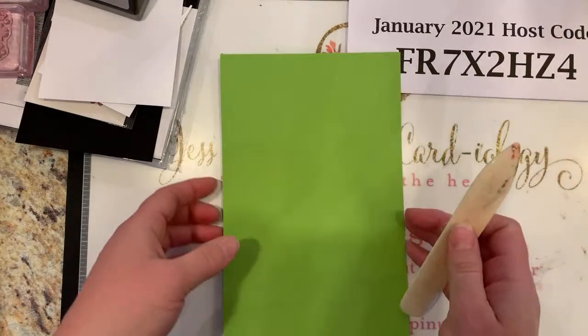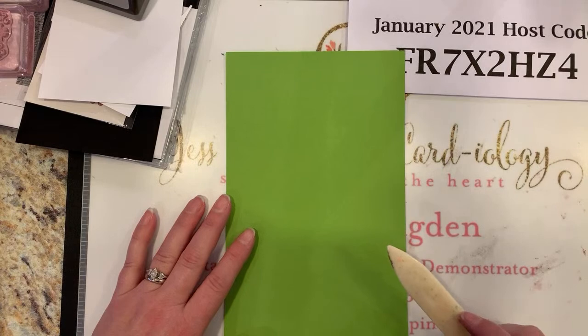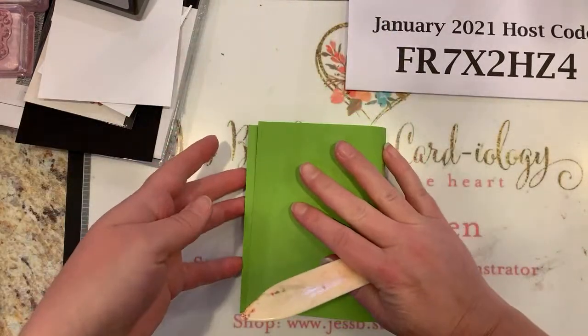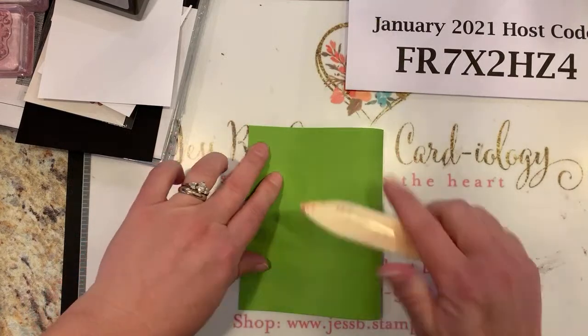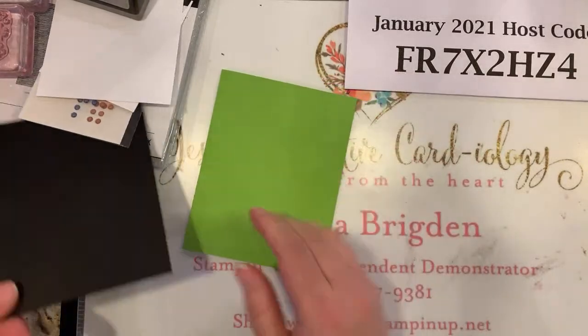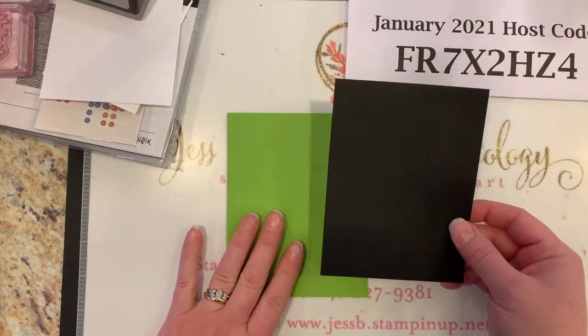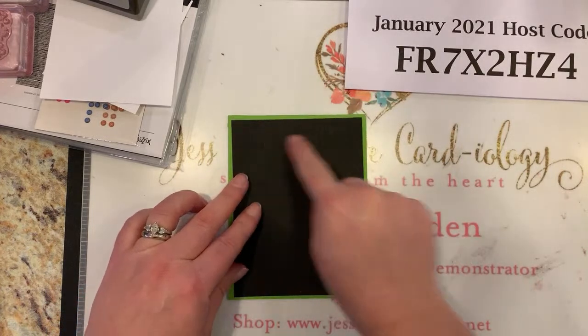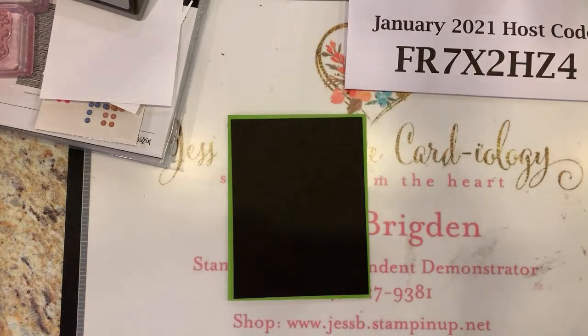All right, so we're starting out with a Granny Apple Green card base, 5.5 by 8.5. We're going to go ahead and fold that at the 4.25 mark. All right, quick and easy. We have a layer of Basic Black. This is 4 by 5.25. We're going to go ahead and glue that down.